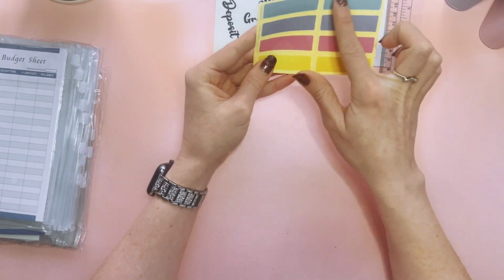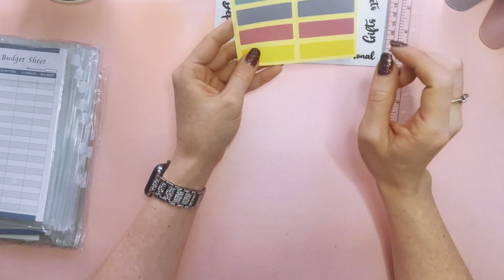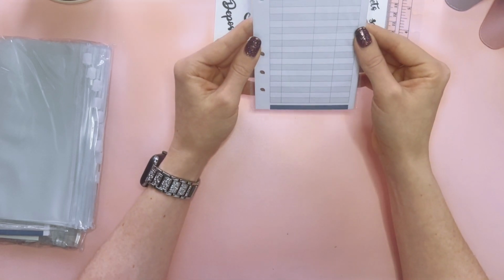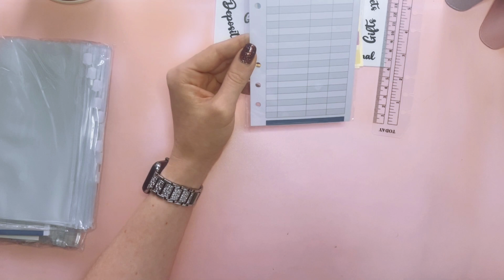I did use these to write down how much my budget was, or how much I wanted in each envelope. I just don't use them anymore. Budget sheets. There's no point me actually taking these out. But yeah, budget sheets, just like the one I have.